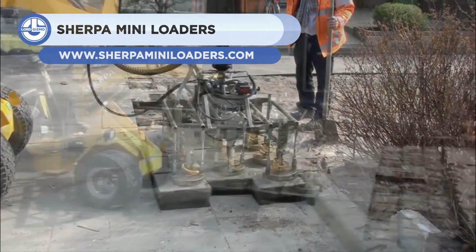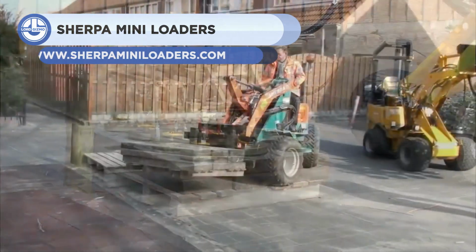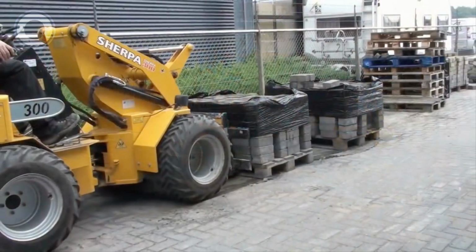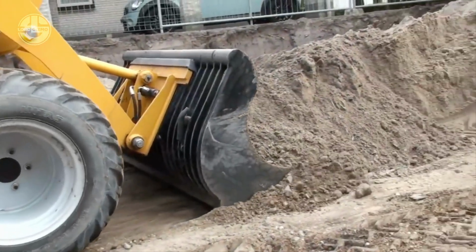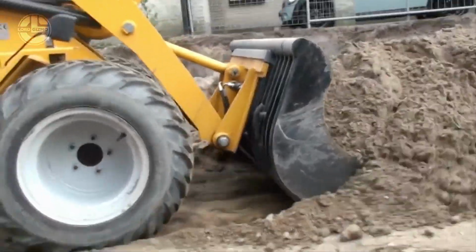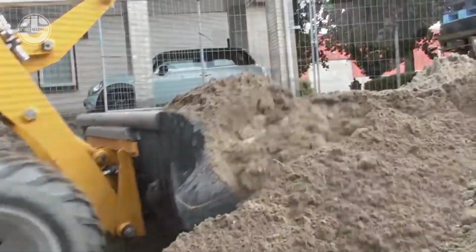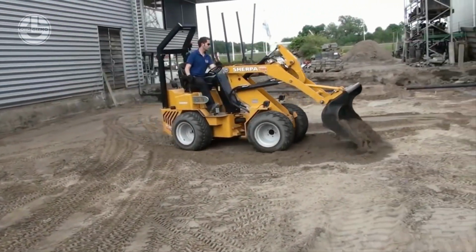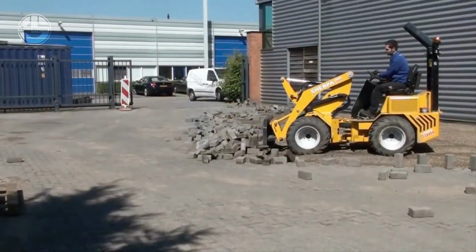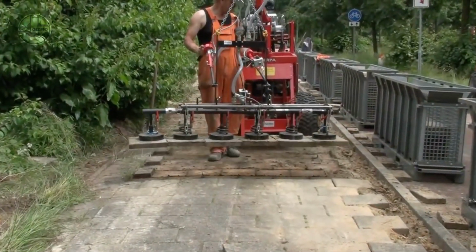SHERPA mini loaders are well known for being compact and powerful machines, good for tight spaces and rough terrains. These mini loaders are designed to handle various construction tasks, from moving materials to digging and lifting. Their impressive lifting capacity and attachment options make them incredibly versatile. With their ergonomic design and user-friendly controls, SHERPA mini loaders enable operators to work efficiently and comfortably, even in confined construction sites.